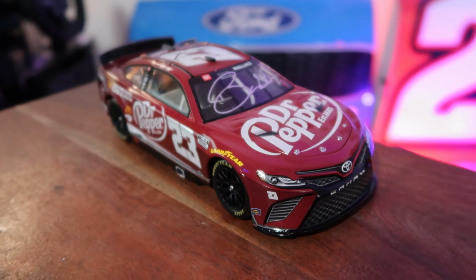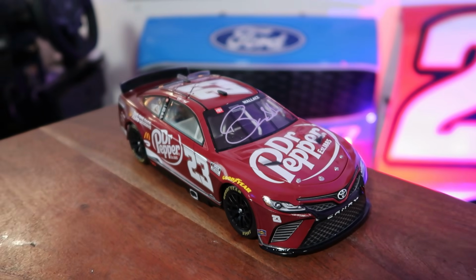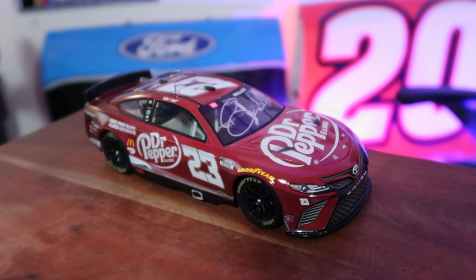That's a nice touch. Just fun to see Dr Pepper back in the sport on the number 23 car, 23 secret flavors, that whole branding. Just a good looking scheme. Always have it on my shelf.